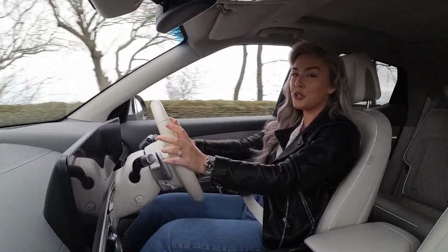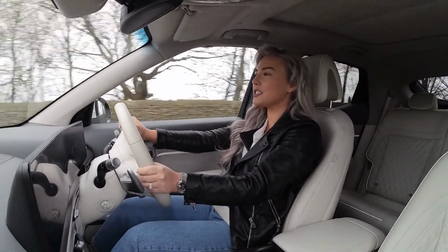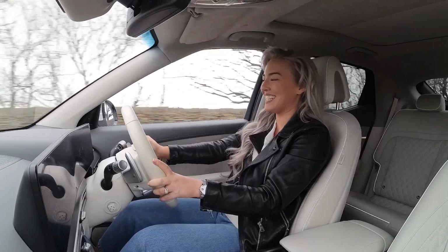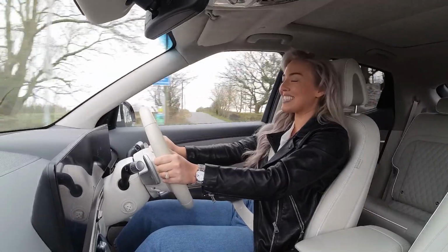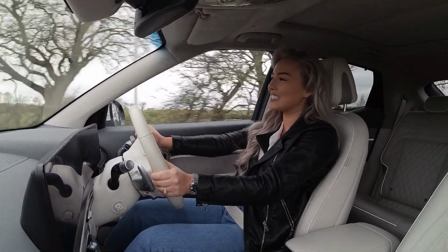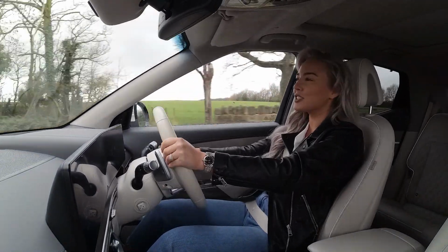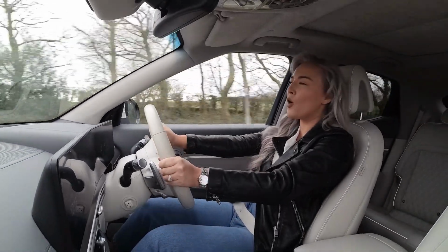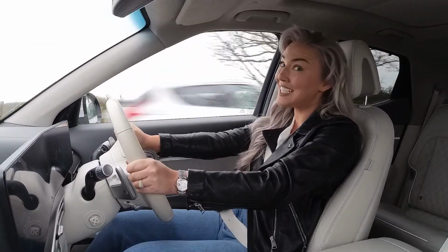Eco is going to reduce your power, but it is going to save you miles. Comfort, as you can see, gives you more horses. And sport actually is going to give you all the horses, and that's where you can access that almost 500 horsepower. When you put the car into sport mode, the seats will hug you a little bit more. You get that lumbar support. And that's basically the seats telling you that you need to hold on.